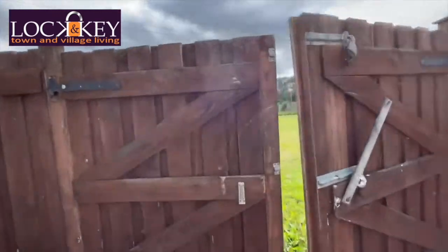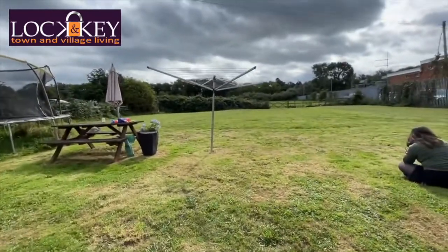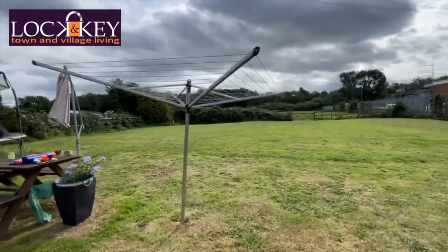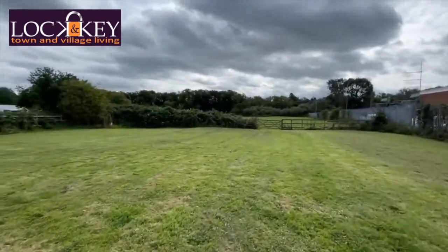And do you know what? Let's go out and say hello to these doggies. We're going to say hello to the doggies because these doggies are nuts. And this is what they've got to walk around in. And I won't get them in the picture because I can see them moving, so I'm going to go this side. And there.